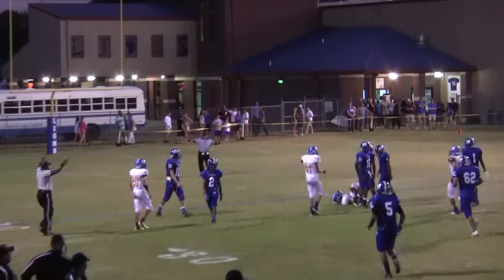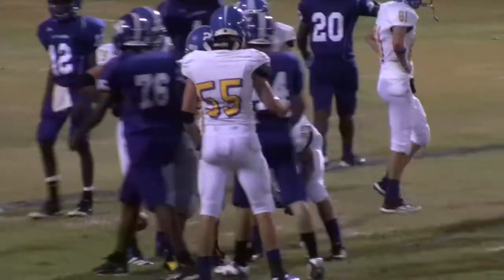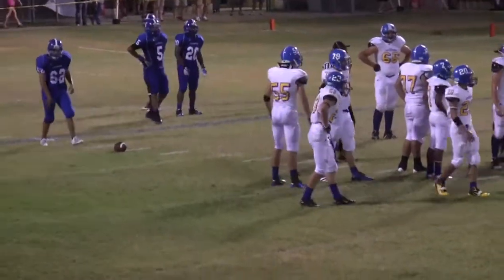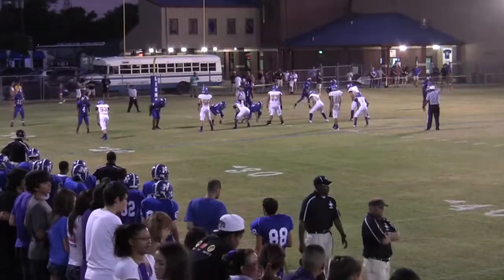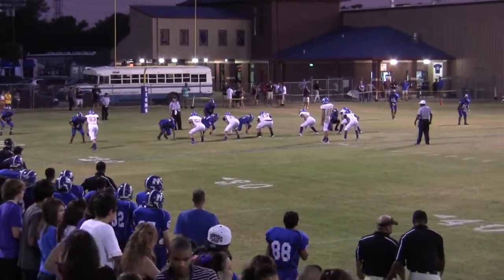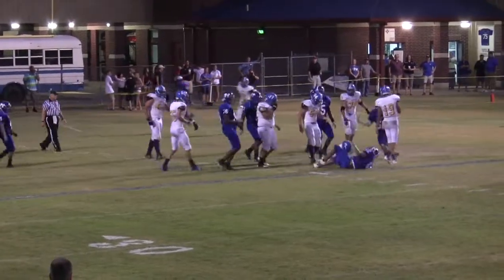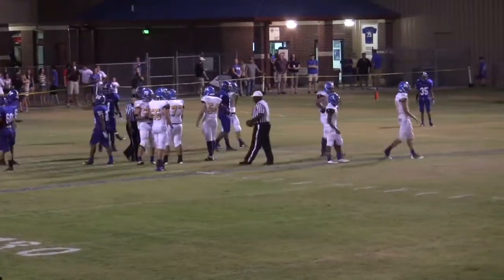Completed. That was B.J. Williams on the tackle. It's a nice catch by number 23, Duncan McPherson. There's a flag on the play, from about the 12 or 13 yard line for Dallas. Nice tackle by Connor Franklin.